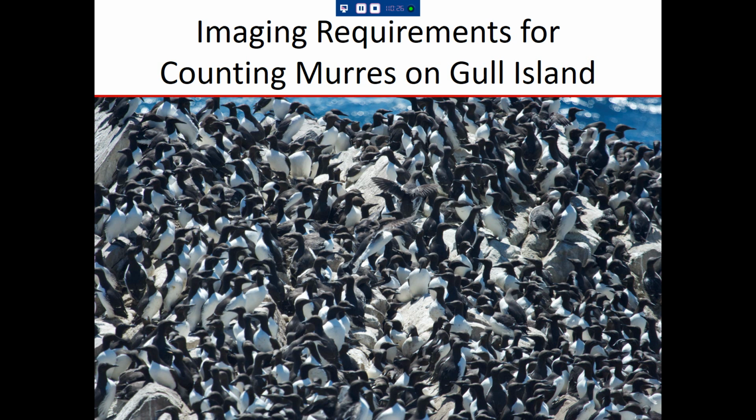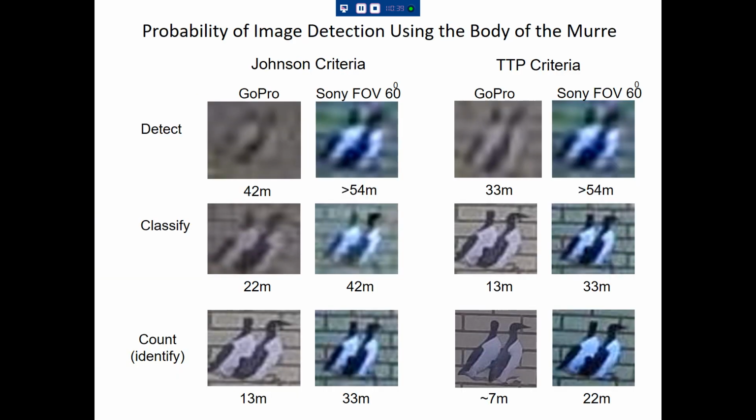First off, just a note on the imaging requirements for counting murres. So we wanted to have some idea of how far away we need to be in order to be able to resolve individual birds in a situation like this. So we use these 2 different criteria, the Johnson criteria and the TTP criteria, with 2 different types of cameras, a GoPro and a Sony. And you can see there's 2 different criteria, a little different, but to detect, to know that there's something there, you could be as far away as about 40, anywhere between 30 and 50 meters, depending on the type of camera and the criteria. To actually classify, to know that they're murres, you'd be looking more between 20 and 33 meters, and then to count between 13 and 33 meters. So you see that with these kind of off-the-shelf drones, you really do have to be relatively close to be able to count something as fine scale as a colony of murres.